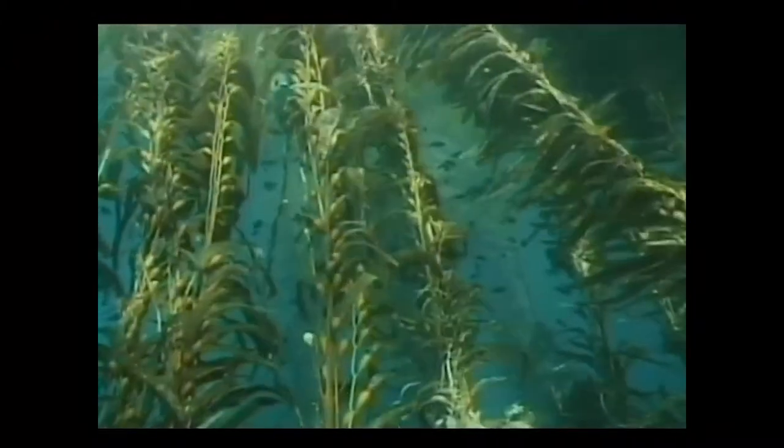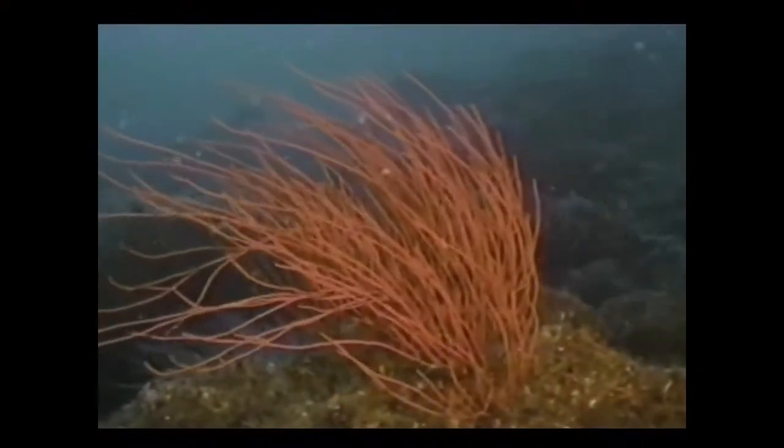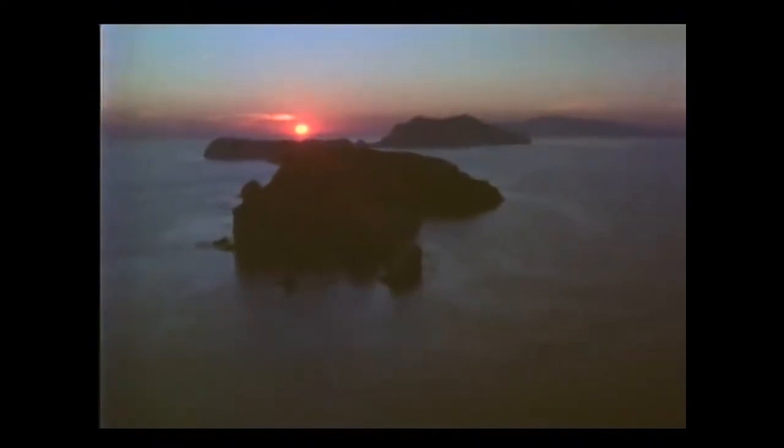Warm waters from Mexico and cool waters from the north meet in the sanctuary, resulting in a variety of diving conditions and marine life, depending on which island they dive. The best way to experience the sanctuary's diversity is to book an overnight or multi-day trip.